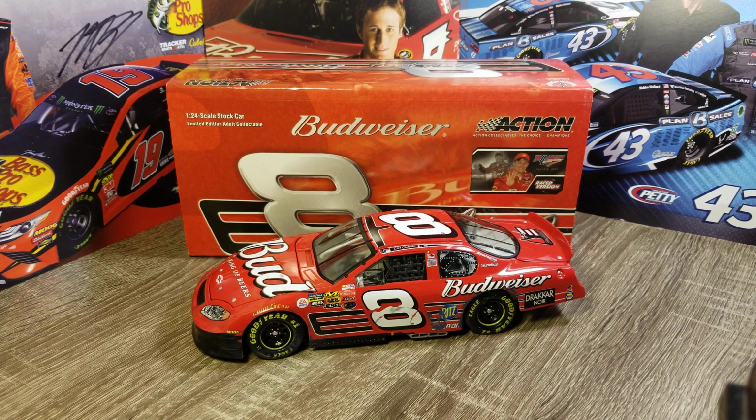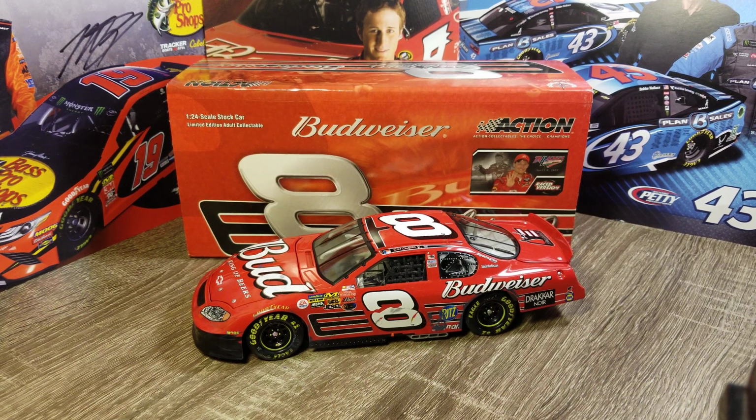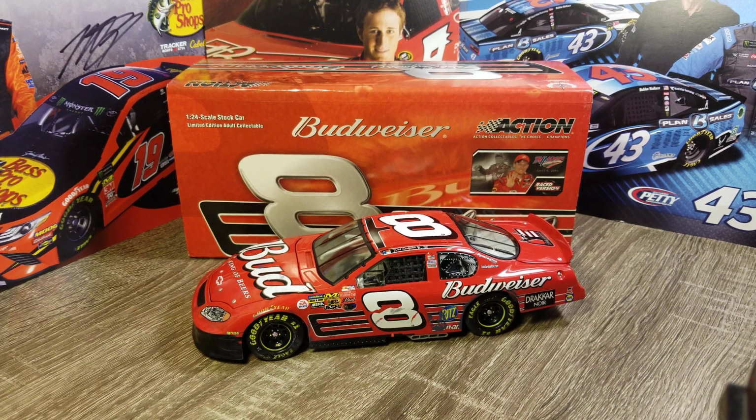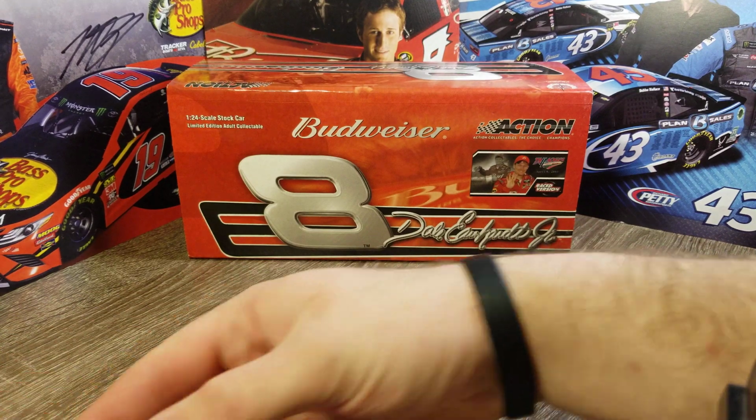This is a race win from 2003. It's Dale Earnhardt Jr.'s Talladega race win. One of the cooler race wins of the mid-2000s, for some obvious reasons. This race was uploaded to YouTube about a week ago, so if you want to look that one up, it was a pretty good race, as all the Gen 4s on restrictor plates were. But anyway, let's go ahead and look at the box here.